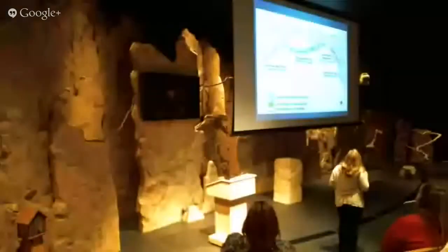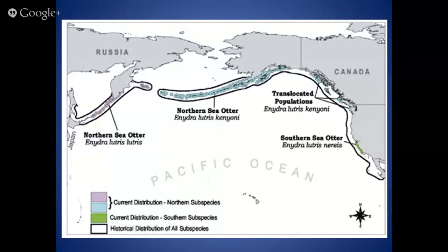As the movie told us a little bit about, the sea otter population used to be continuous all the way around the northern Pacific coastline. There weren't these breaks in the population that you see here. It was just one continuous population until the fur trade hunted. And that's where we find these different populations of sea otters. And it's broken down into southern sea otters and northern sea otters. And then it's further broken down into Russian, Alaskan, and California sea otters.